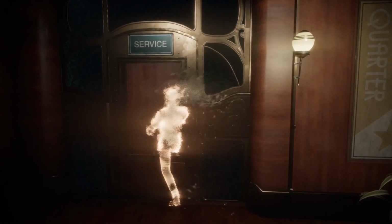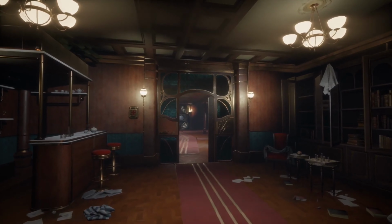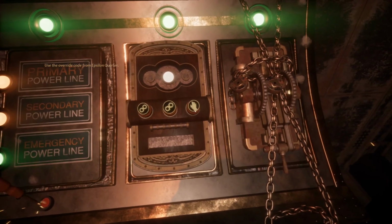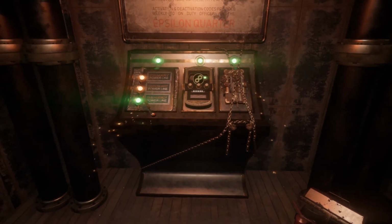Overall, Close to the Sun is a good game. At times frustrating, but good nonetheless. As I said, the exploring is my favorite part, and the graphics are a marvel. If you like horror games and walking simulators, this is something I recommend that you should try.